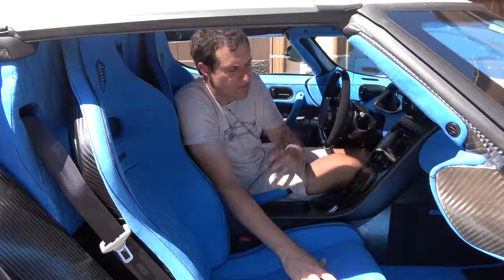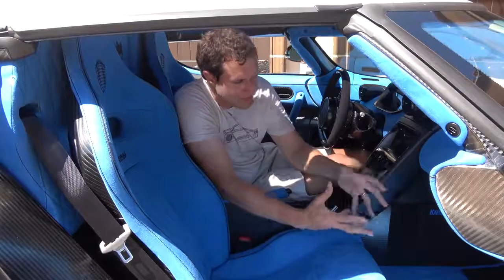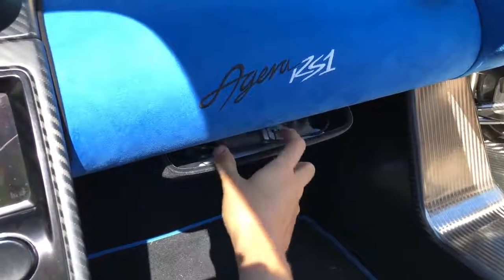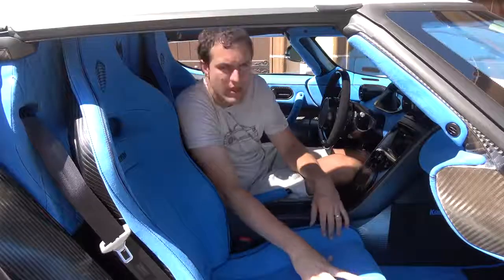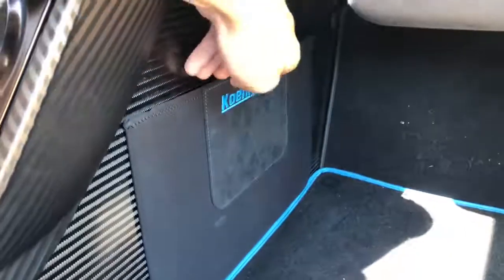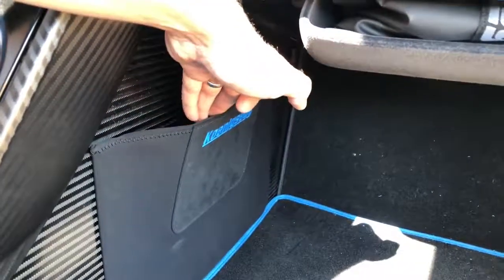Now, speaking of storing things, there is in this car a glove box, although it's worth noting there's no lid to it and it's very small. It's right on the passenger side where you'd expect the glove box to be, and it just has enough room for you to put your registration, maybe a couple of other things if you need them to be in there. There's also a little bit more storage in the passenger side footwell. There's a tiny little pouch that you can stick stuff in if you have a little bit more that you need to store in your Koenigsegg.